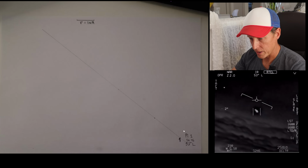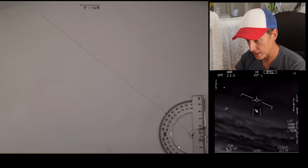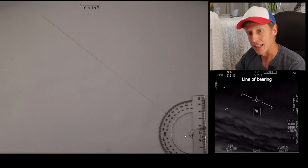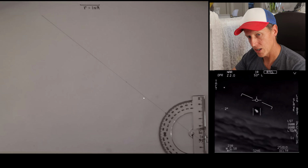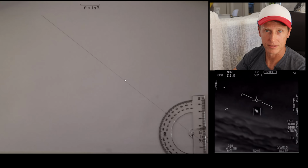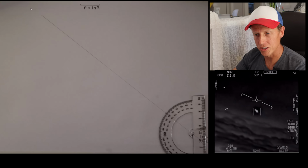And this is point 1, minute 52:46, and I drew a line. I measured with a protractor, and I actually made it more accurate. You see it's a little bit off. I got it exactly right to 53, and then I drew a line of bearing at that point. Somewhere along that line is this target, right? It's locked onto something, we can all agree on that, and it is somewhere along this line, right?